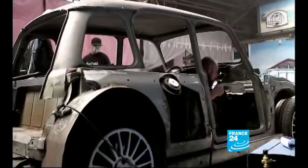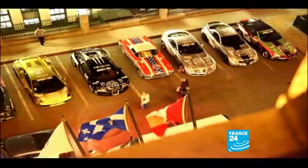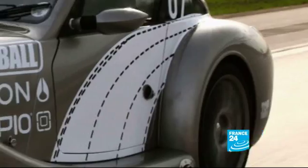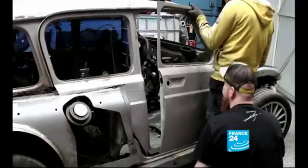They're making these changes so they can take part in one of the world's most prestigious rallies, the Gumball, which leaves London on the 25th of May and travels 5,000 kilometres across Europe, ending 7 days later in Istanbul. Jeremy and Patrice are the only French team participating, so they've chosen an emblematic car.